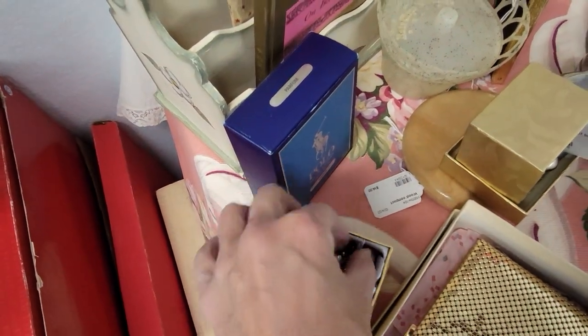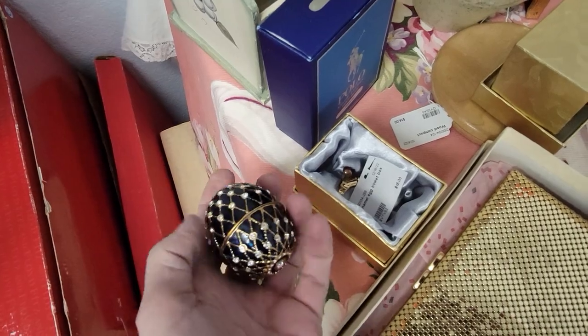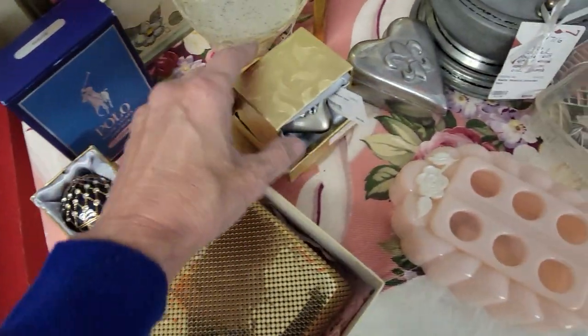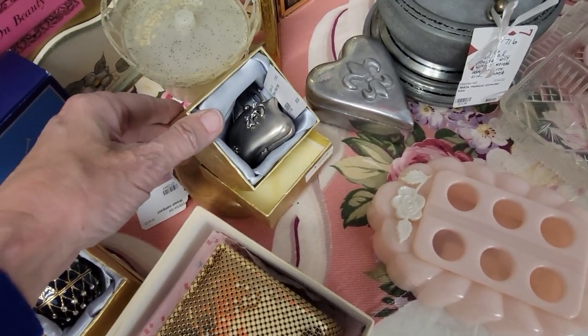We got a trinket box. You know, I love trinket. I need to have a trinket box sale. I have so many trinket boxes. $15, that's a really good price for that. Really good price for that. $10 on this one. It's a little purse.